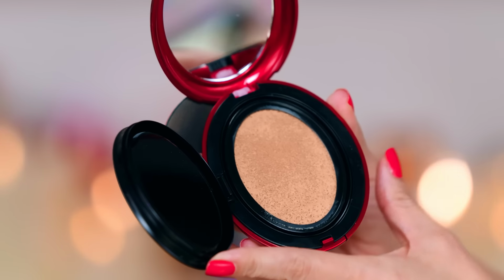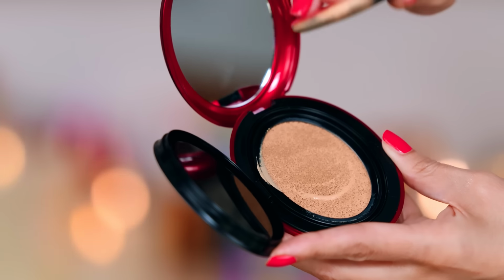I normally do not like the applicators that come with cushion foundation. I usually just get rid of them and think they're a waste of time, but this one picks up the product beautifully, pats it and presses it into the skin gorgeously. And I love the shape of the compact, just everything through and through.